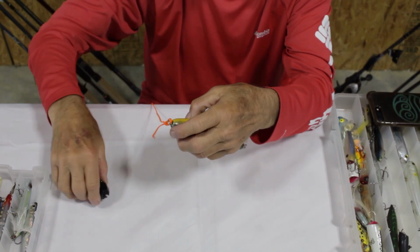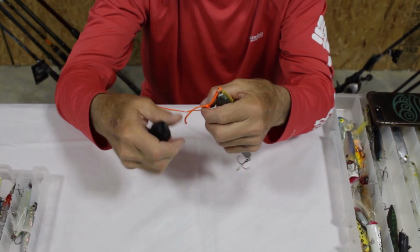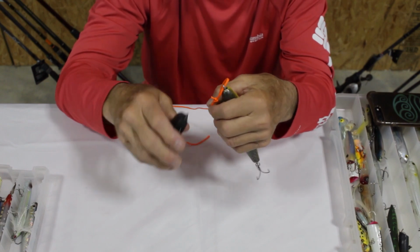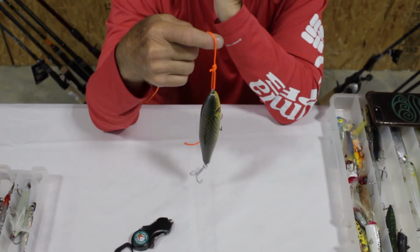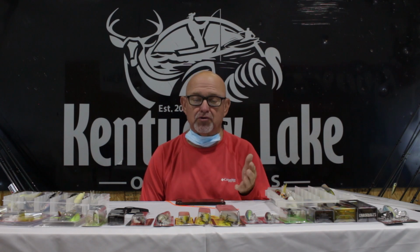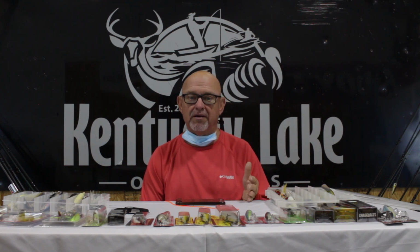What you do is you take and trim your tag off, and there you have the topwater knot. But all these things, little bitty detail things, are important. You know, I'm not going to tell you anything that I don't personally do. It's hard to convince somebody that you do something if you don't do it. You can't speak about something you do unless you actually do it.